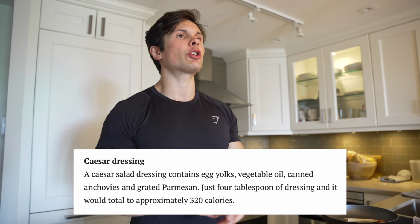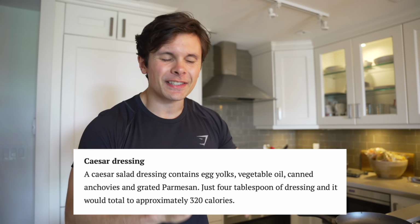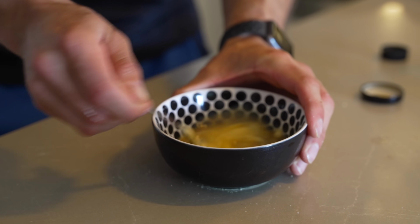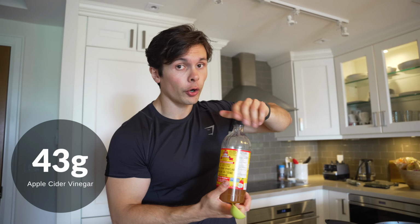Some dressings are so bad that you may as well just go to McDonald's and get a Big Mac because they're loaded with so much fat, and that is because of the oil. I never use oil unless it's for something that spit can't conquer. So what we are gonna do is make a salad dressing that is oil-free. 3 tablespoons of a vinegar of choice.